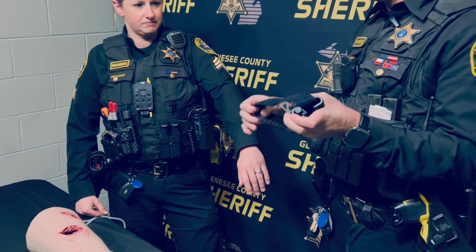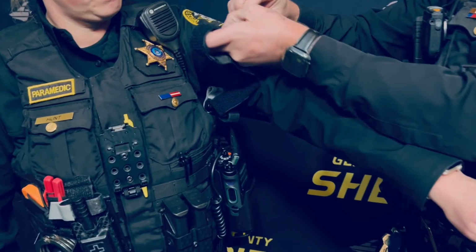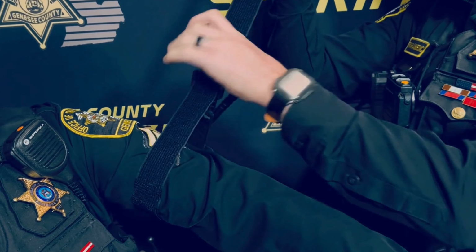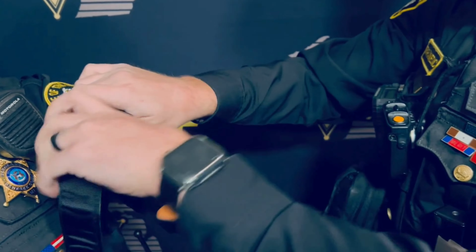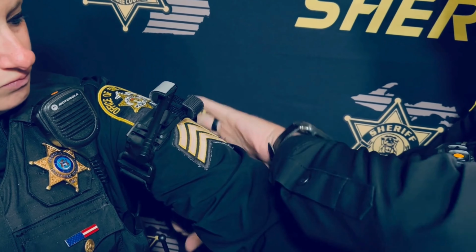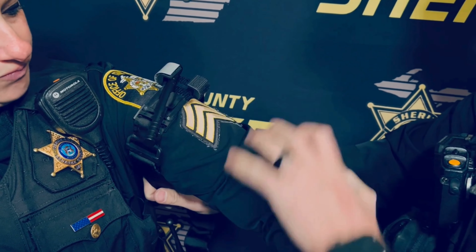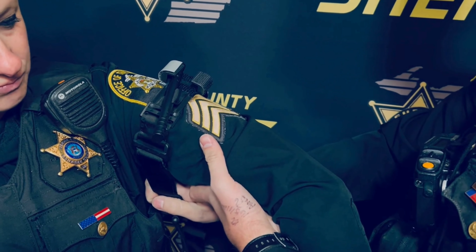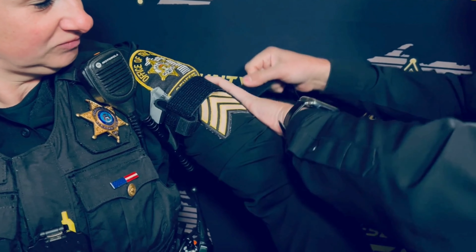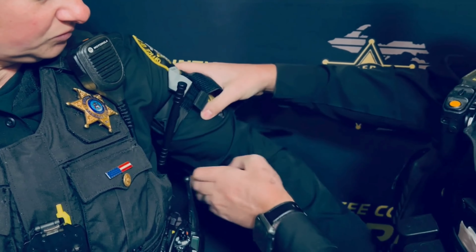So what I would do is I would deploy the tourniquet like so, and I'm going to slip it over her arm. There's a red tab on the back here. I want to pull that and cinch this down as tight as possible. Once again, going high and tight, making sure that that entire band there is not twisted and that the windlass is easily accessible for me. Sorry, Sarge. It's all good. We're going to make sure it's high, make sure it's tight, and then we're going to take our strap and we're going to lay our strap over.